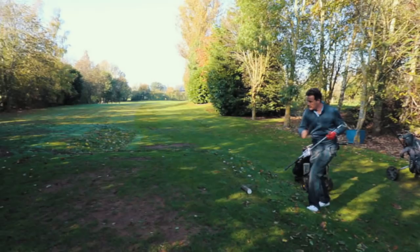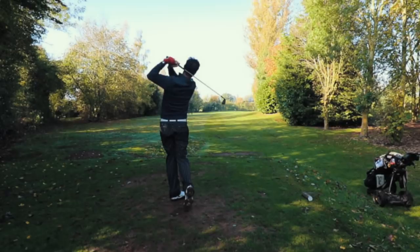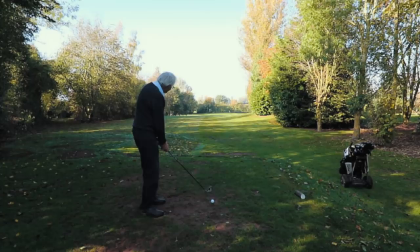Yeah, so this is the sixth. It's 171, water down the left, treble long. 6 iron, I think. Yeah.